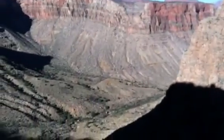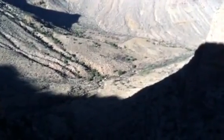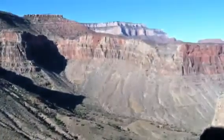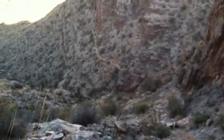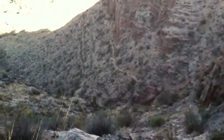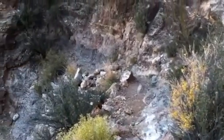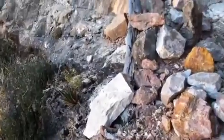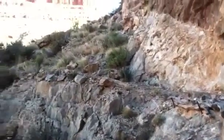And here we are looking down into the Cottonwood watershed. You can see right there in the center was that big, huge pine tree. Pretty crazy. Now let's look down here at the trail. That was the trail that we were on, coming across. Some fairly interesting construction too, just to keep people on the trail. And then here we are, almost at the top of the mesa.